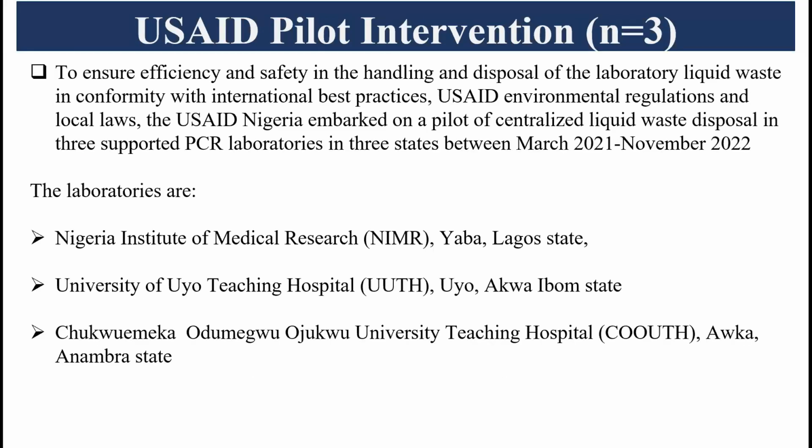So that is why we went for a centralized system, so that we can efficiently and safely handle the waste that is generated in laboratories supported by USAID in Nigeria, with a view to meeting USAID environmental regulations, the local laws in Nigeria, and of course, international best practices.